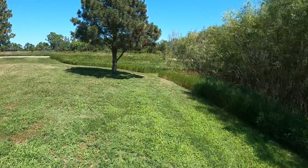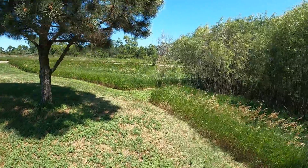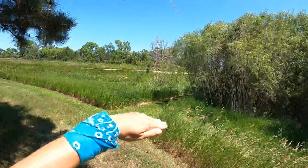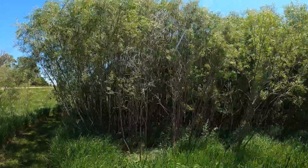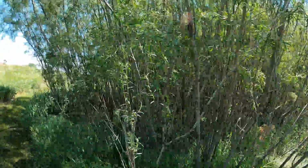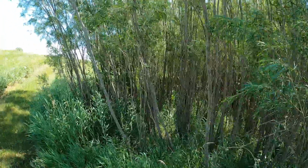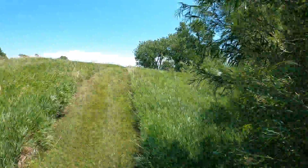I sure hope this 1080p format doesn't make the trail look like it's bouncing. Ooh, willow. Yeah. Pheasants like to live in here. I don't know about live in there, but they definitely like to nest in those things.